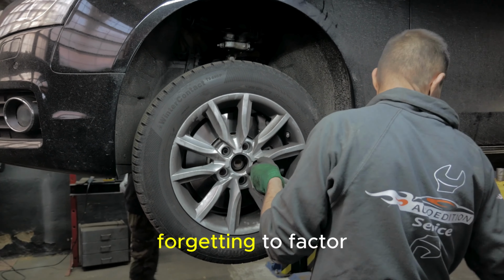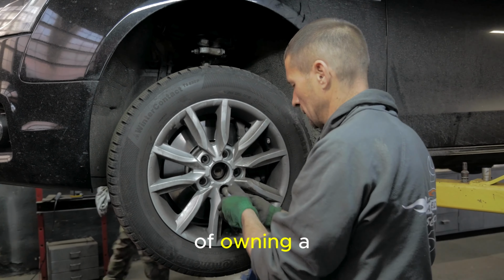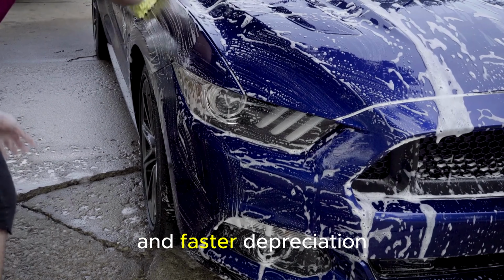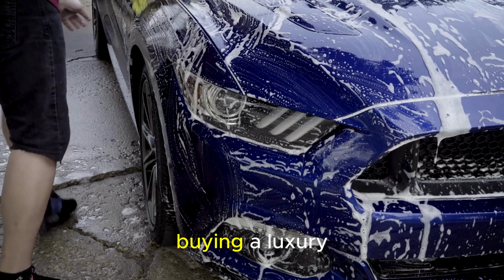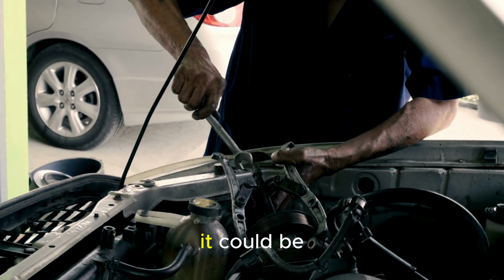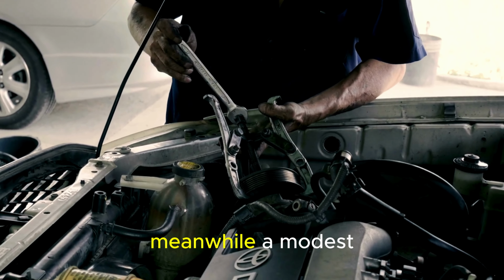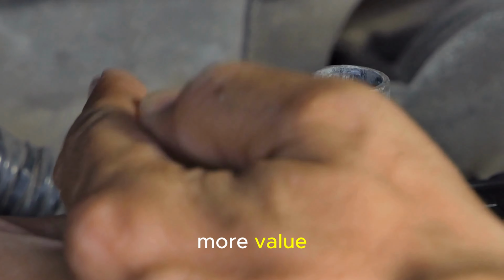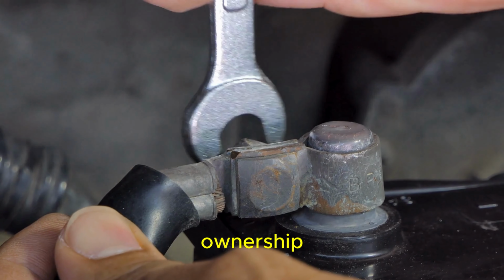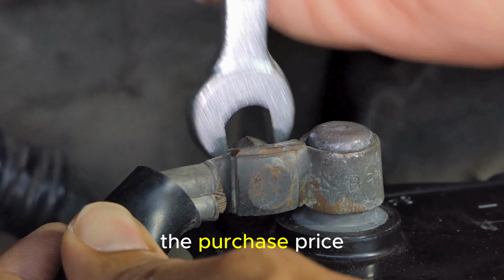Number 15. Forgetting to factor in maintenance and depreciation. The loan is only one cost of owning a car. Higher-end vehicles often come with pricier maintenance and faster depreciation. For example, buying a luxury car for $50,000 might feel great today, but after 5 years it could be worth less than $25,000 while you're still paying it off. Meanwhile, a modest sedan might retain more value and cost less to maintain. Think about the total cost of ownership, not just the loan. It's like buying a pet. You're committing to more than just the purchase price.